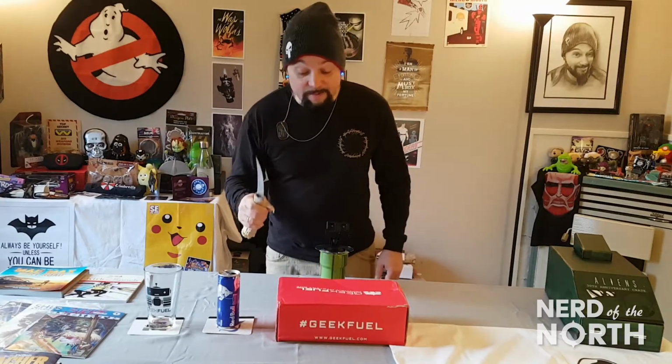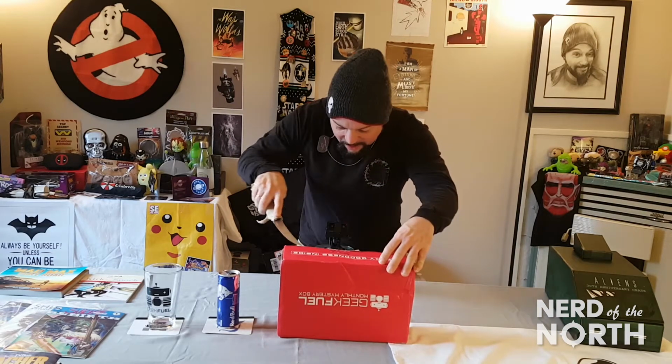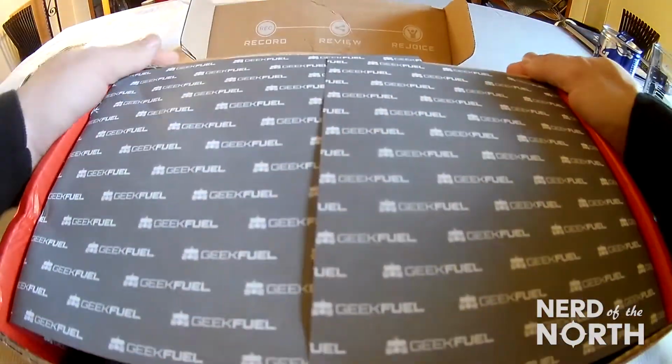So, as usual, I'm gonna get out the bone knife. Alright, let's see what this thing's got. Okay, it looks like it's been through a little bit of hell, but not too bad. Pop this bad boy open. Geek Fuel paper right on top.